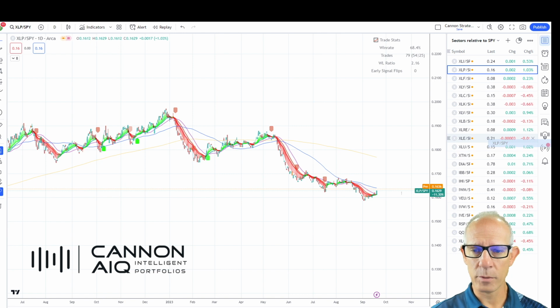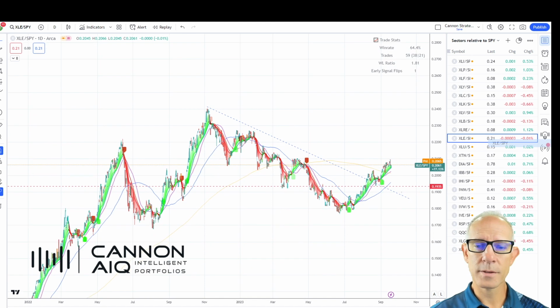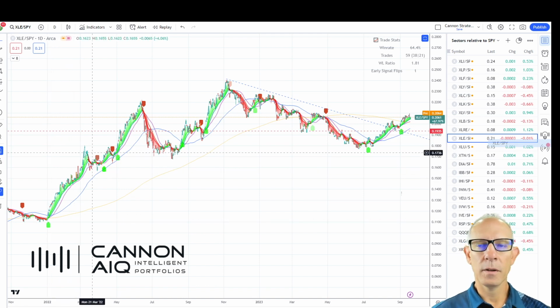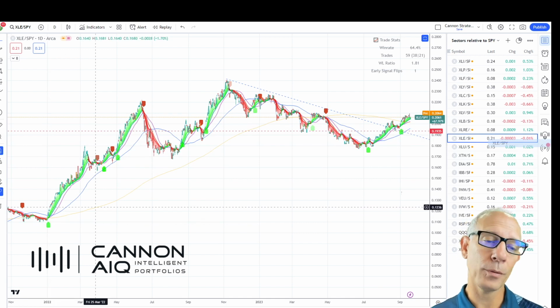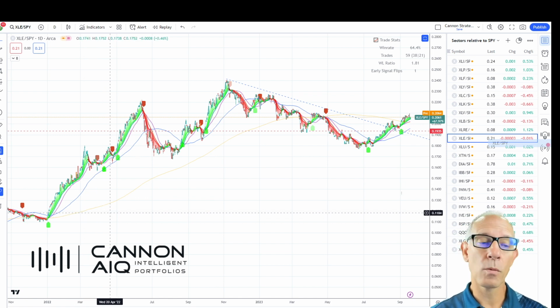So another example of that would be if we looked at energy. Again, this is the relative performance of energy relative to the S&P 500. So you can see when 22 occurred, we got buy signals from our strategy saying, hey, buy energy, buy Exxon, buy Pioneer, buy ConocoPhillips. All the energy companies essentially did very well in 22. While if we looked at the sell signals on the S&P, it would be sell Apple, sell Amazon, sell Meta, sell Google, sell all these companies that traditionally do very well.